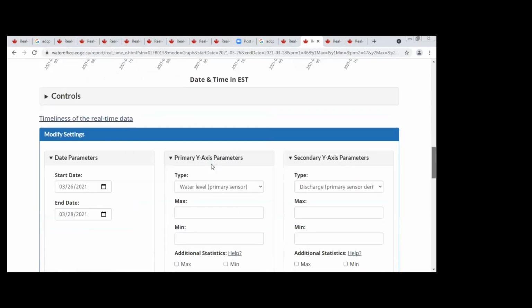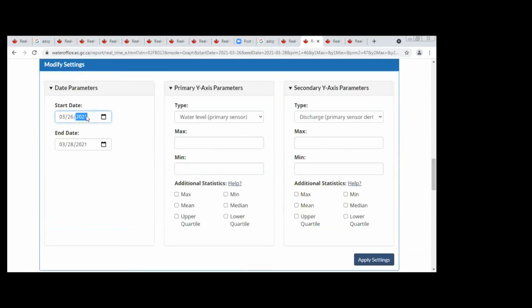I'm gonna just expand this back and look at a whole year's data, and you can see how much the thing fluctuates over a year.